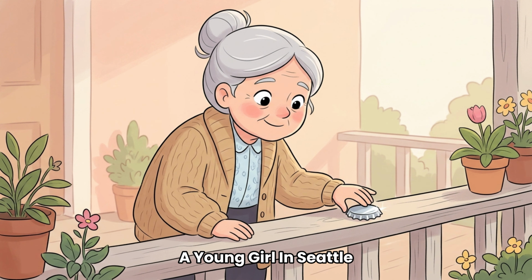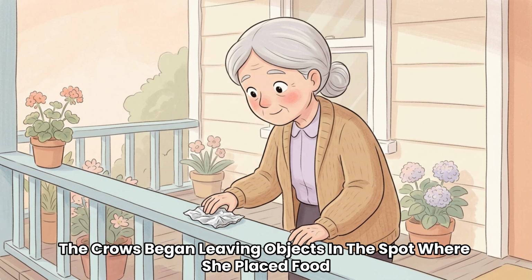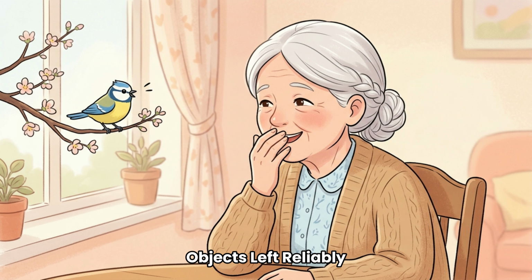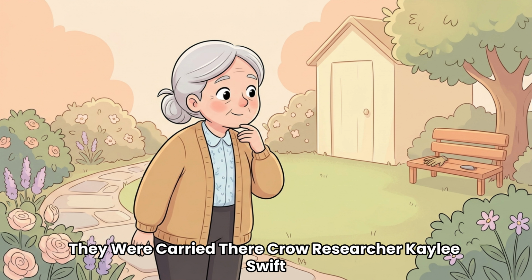Gabby Mann, a young girl in Seattle, began feeding crows in her yard with her family. Over time, the crows began leaving objects in the spot where she placed food. Researchers who documented the case identified consistent patterns, specific crows, specific locations, objects left reliably in the same spots where this particular human interacted with them. The objects were not random debris, they were carried there.